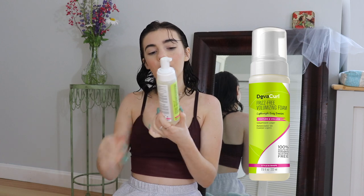Now, this, my friends, is where the volume comes in. And that is on this frizz-free volumizing foam from Deva Curl. And this adds texture and volume. So, oh honey, I'm going to take a lot of this.